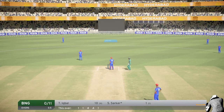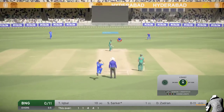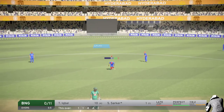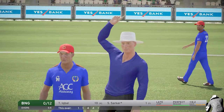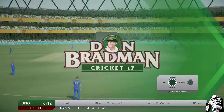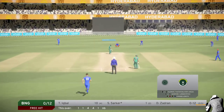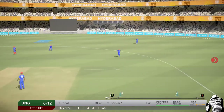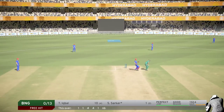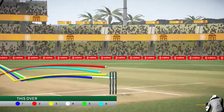Another run taken. No ball, just overstepping the line there. Free hit coming up. The bats will be looking to hit big here. And the batsman moves on to two. Bangladesh doing well out of that over. They're now none for 13.